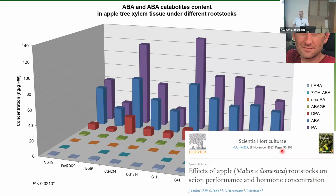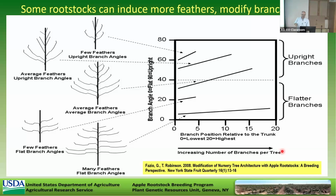Well, okay, so we found that rootstocks, this is work done by John Lorden with us, and we show that rootstocks actually influence the scion variety, the amount of phytohormones that we can find there. And this is just an example of ABA, but it's cytokinins, auxins, all sorts of other things.